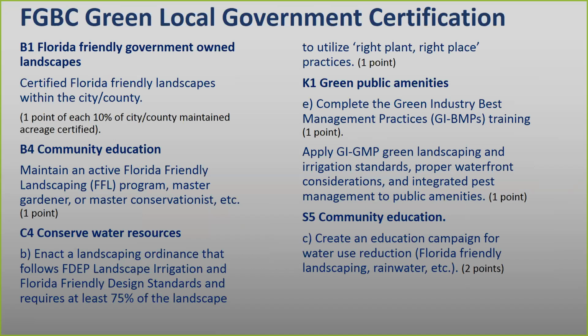And S5, community education, subset C, create an education program for water use reduction, Florida friendly landscaping, rainwater, etc. I think this is one of the best ways where involvement with the local UF-IFAS extension agent is important, because it can continue the goal of FGBC and have long-term sustainable maintenance practices on site. I think that's a great role.